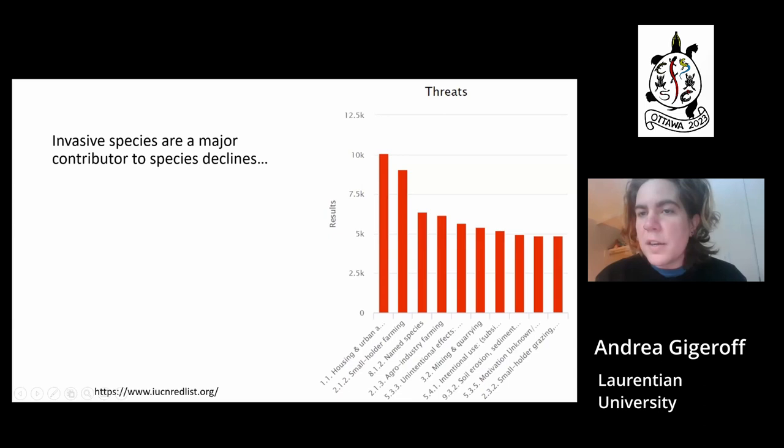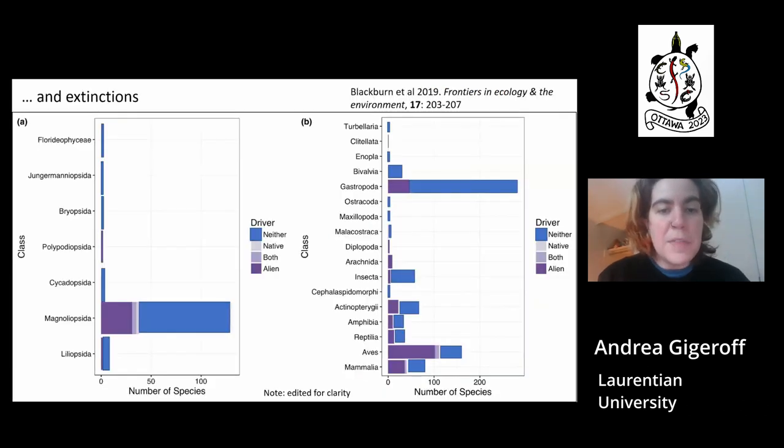We'll start by talking a little bit about invasive species. They're a major contributor to species declines. This is just some data from the IUCN on animal declines or threats to animal species. The one I've indicated with a green arrow here is named species, and a lot of the time when we're talking about named species, we're talking about invasive species. And this is data that shows extinctions caused by named species.